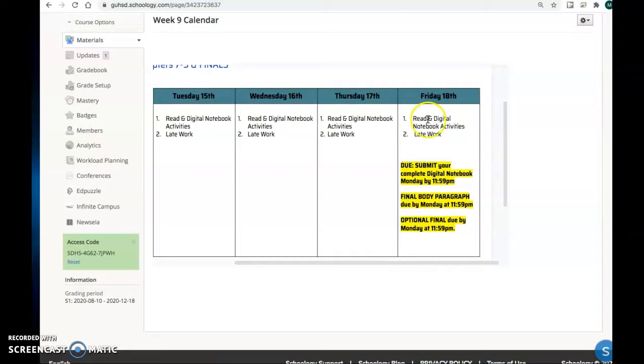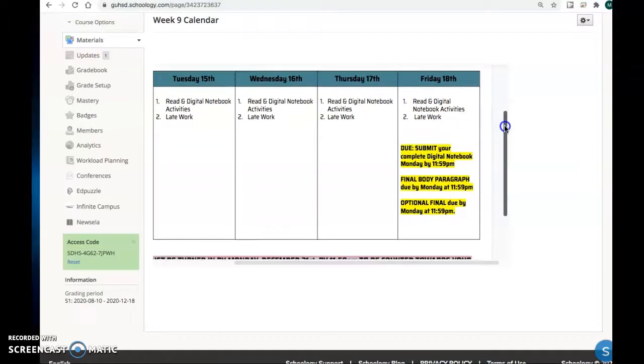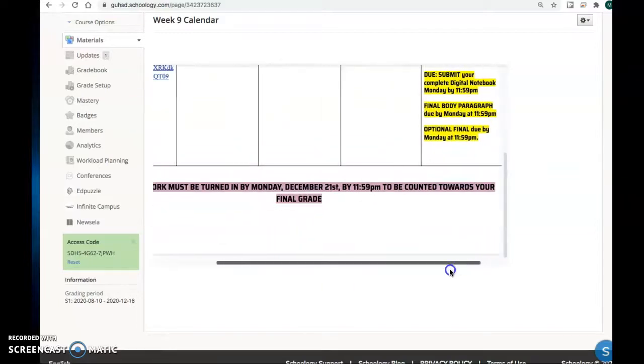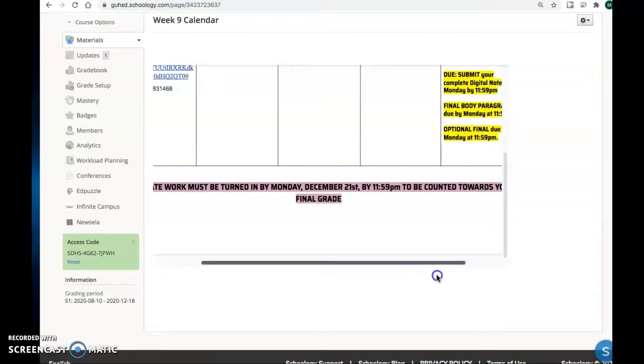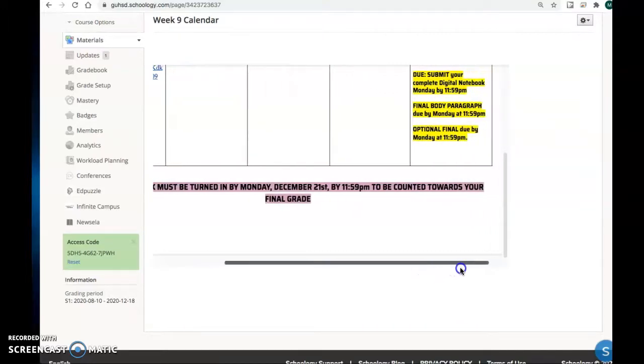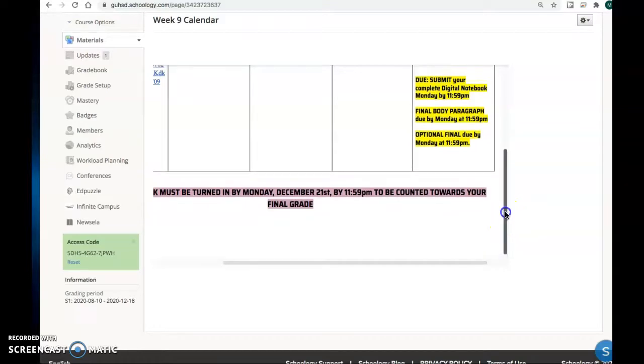Because Friday's the end of our quarter, as you probably know, which means that all of our late work, it says right down here in pink, all late work must be turned in by Monday, December 21st by midnight to be counted towards your final grade. So if the end of the quarter is Friday, you have 3 extra days over the weekend to turn in anything that you need to.